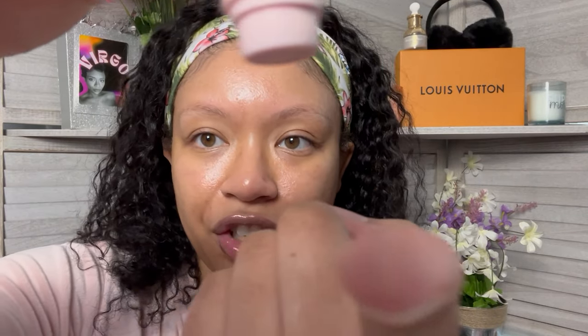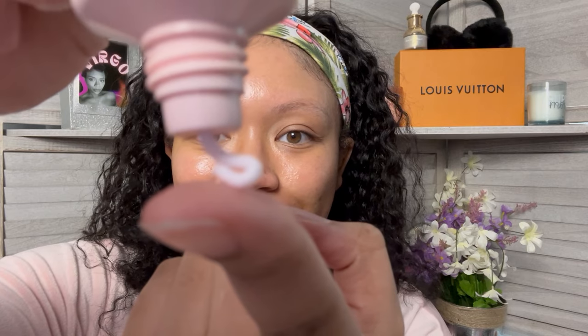Let's see the texture. Ooh, she must be thick. Okay, yeah, she thick, because I gotta squeeze kind of hard to get this little bit of primer out. It doesn't really have much of a scent to it. Did I get some on my nose? Let's go ahead and rub this in. I mean, it's fine. Me personally, I like a gel. That's just my style, but it feels fine.